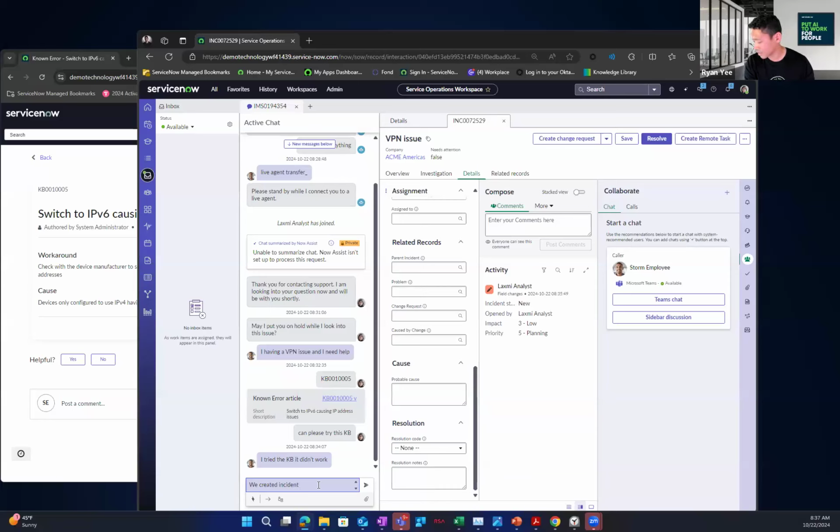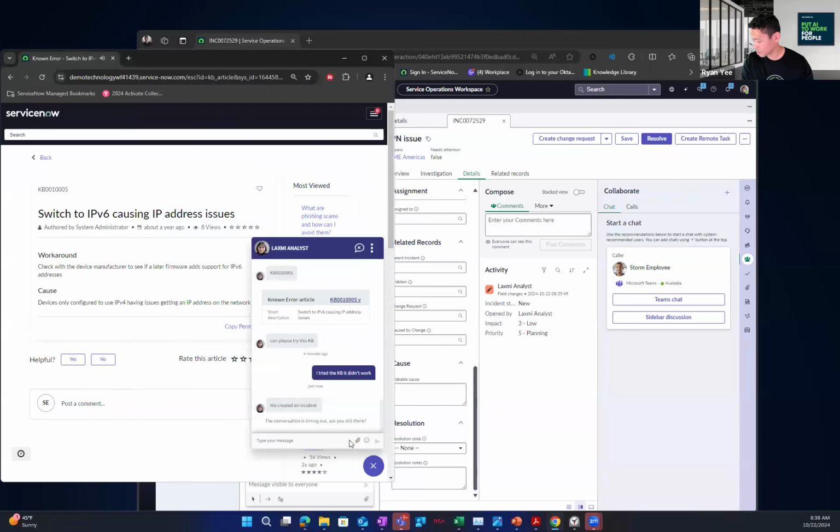So Storm can actually track the incident and see what the status of that is. And again, when we reach out to Storm, we'll be able to actually just initiate that chat conversation directly from Teams, right? So let's say right now we have this option here. I just told Storm that we'll get back to him.